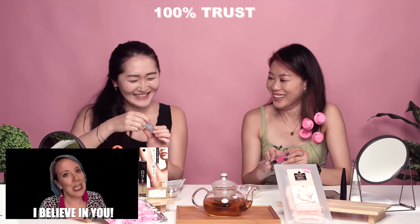But okay, let's try this out. Haruka will try the brow one and I will try the lip one. We're going to do a couple of tests to see if this really works. Today I forgot to bring my brow touch-up makeup, so I'm putting 100% confidence on this. Hopefully this works. For me, I will put on some lipstick, maybe a brighter color.